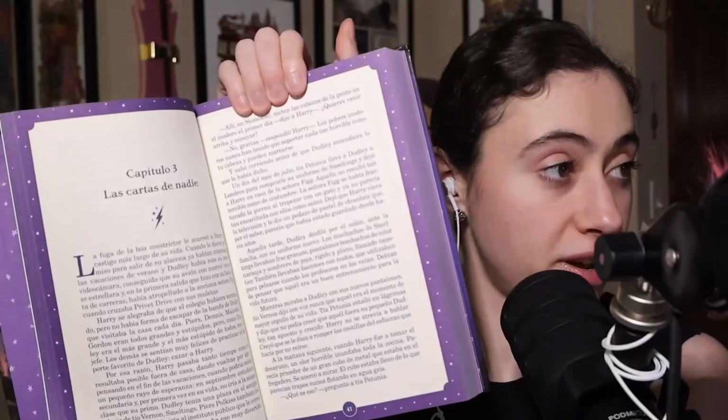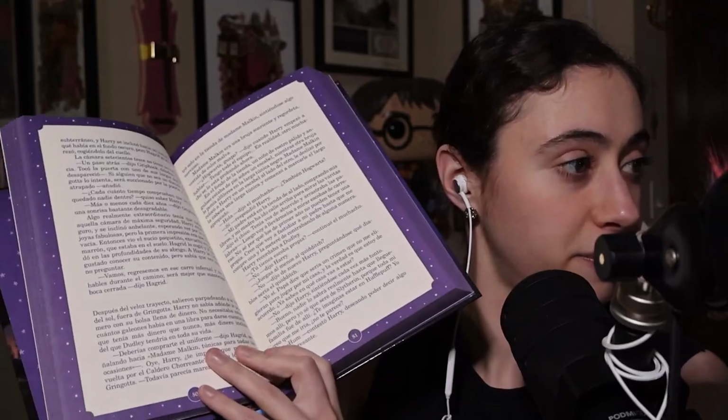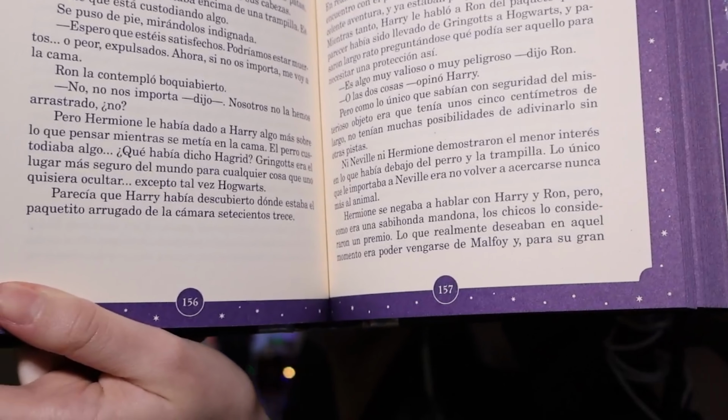Super fun. Okay, now again, the lightning bolt happens under every single chapter, just so you guys are aware. So there's no illustrations in the chapters. That's what I was trying to look. But see how beautiful that is? Super fun and unique in my opinion. Like chapter 10, Halloween. And the pages are written with little circles.